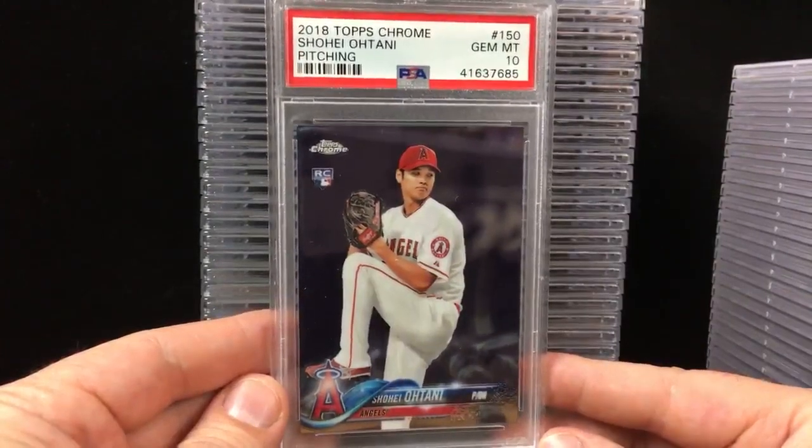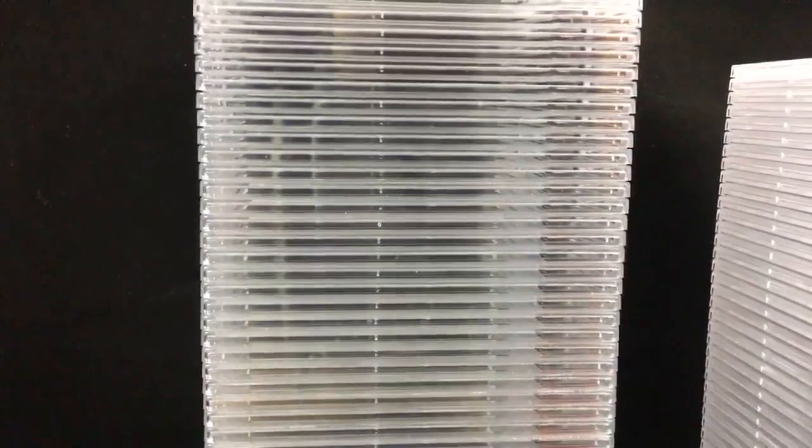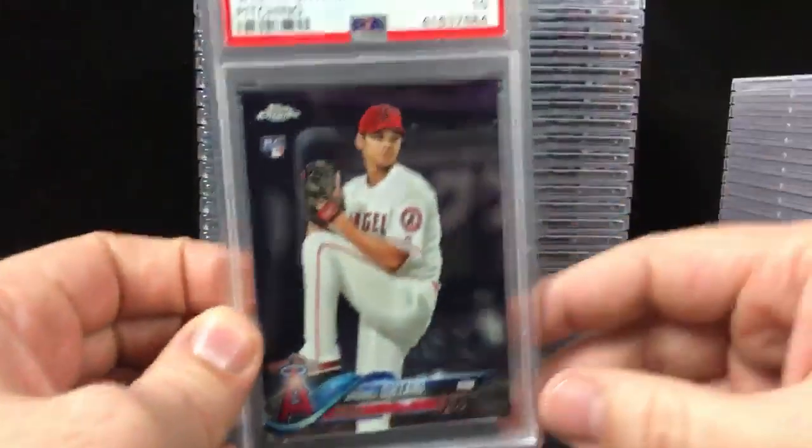So here's a run on Otanis coming up. PSA Gem 10 Otani. And another Otani.